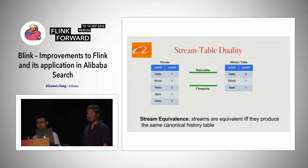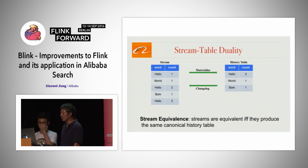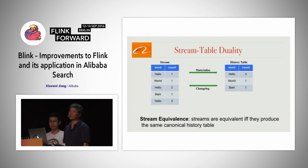This stream equivalence gives us a lot of flexibility in how we can handle the stream. So in stream processing, there are different approaches. In some approaches, they assume every operator in the processing is deterministic, which simplifies the problem, but it also limits the choices we can make. But Flink is very unique in the sense that it can deal with nondeterministic operators and still provide the consistency guarantee. This stream equivalence is basically the theoretical framework that defines the consistency in Flink.